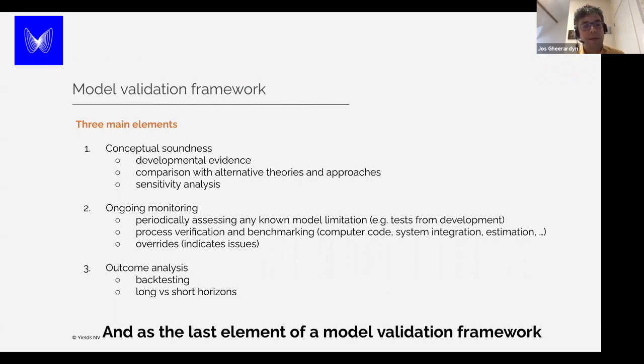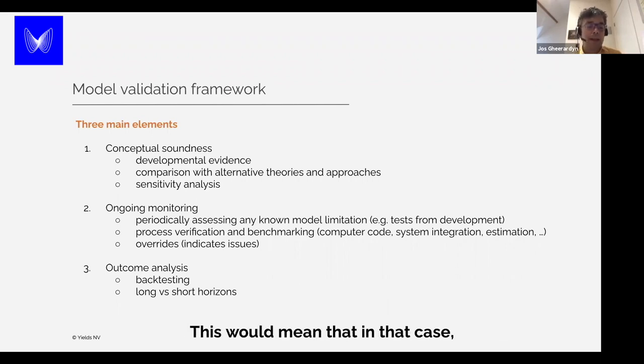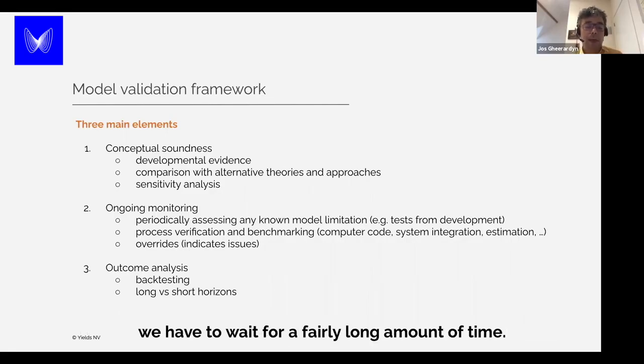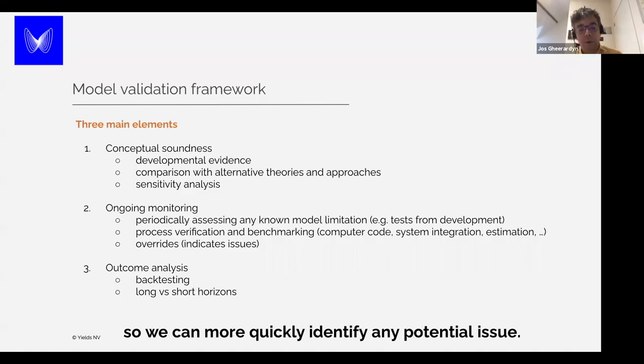And as a last element of a model validation framework, we have outcome analysis. This basically means that we perform backtesting. We check how the model behaved historically. And as part of that backtesting, of course, some of the key challenges are that some models have very long prediction horizons. This would mean that in that case, in order to verify the accuracy and the performance of the model, we have to wait for a fairly long amount of time. This is why the regulator also advises to modify the model to also assess model performance over shorter horizons, so we can more quickly identify any potential issue.